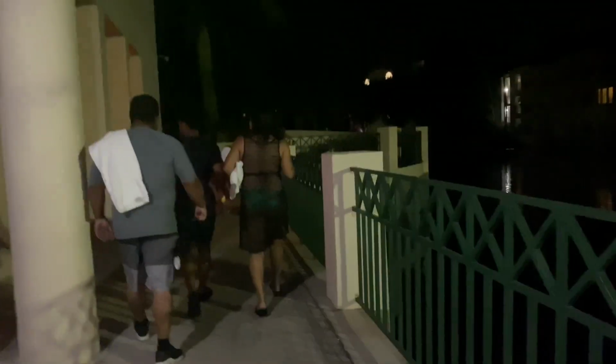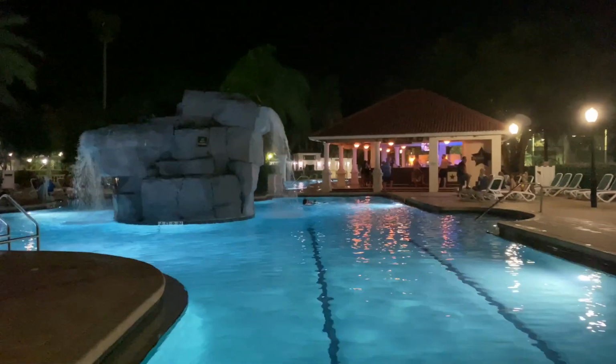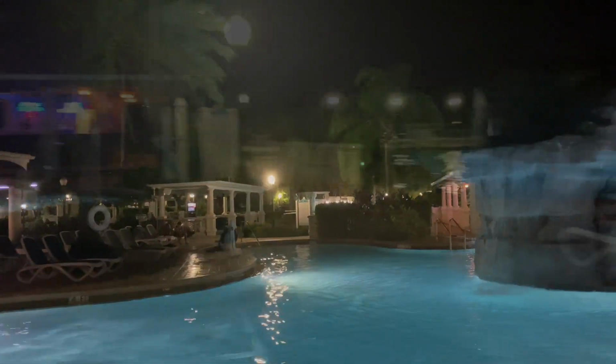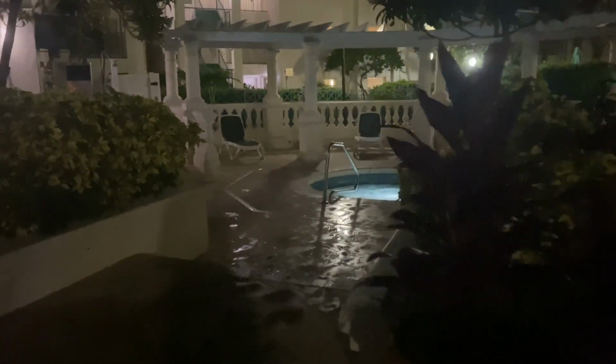So yeah, the front of the resort that we're at. We about to go swimming. This is the little game room and workout room that they have. And they got a lake and all of the other buildings. And this is the pool area and the bar. They have another pool on this side and another bar, but that one's closed. And the hot tub.